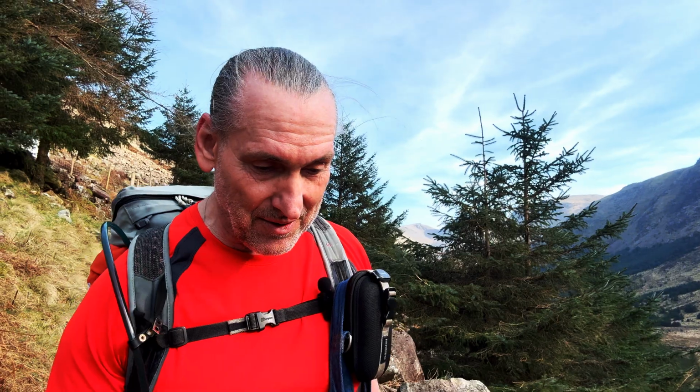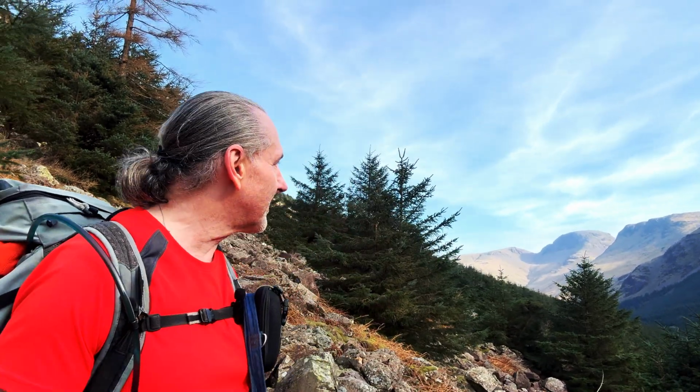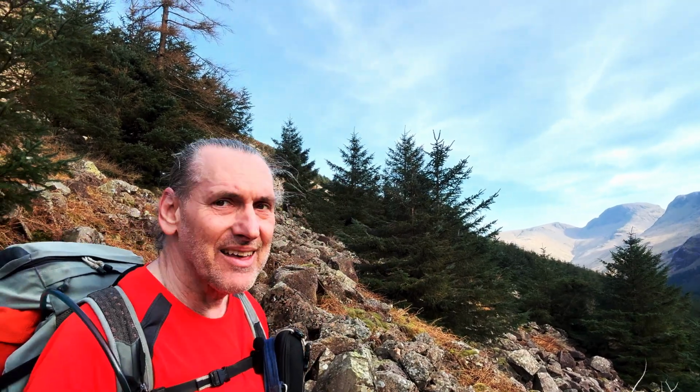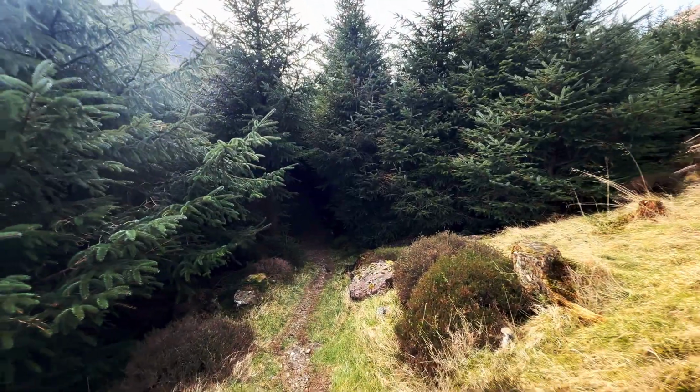My memory, you know what that's like, don't you? Non-existent. Anyway, we're nearly back down onto the forest track now. I've loved this path. It's been brilliant. That view. Pillar up there, sun just going behind Pillar. Yeah, glorious. Right, we'll get ourselves down onto the forest track.